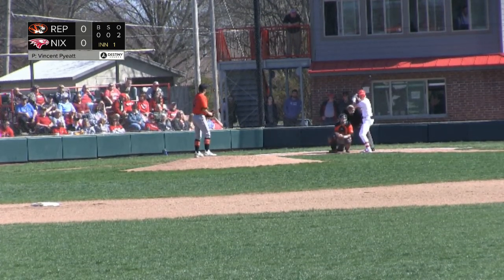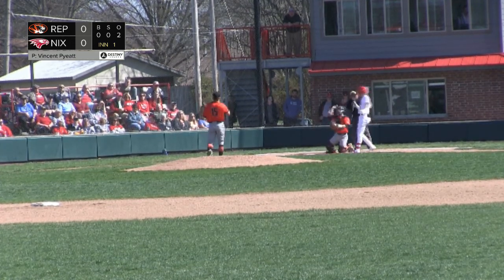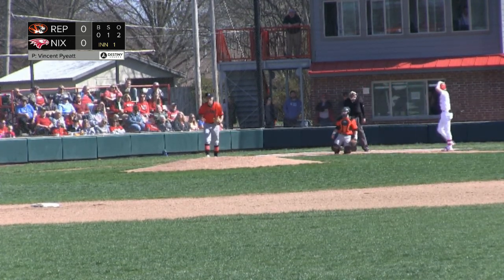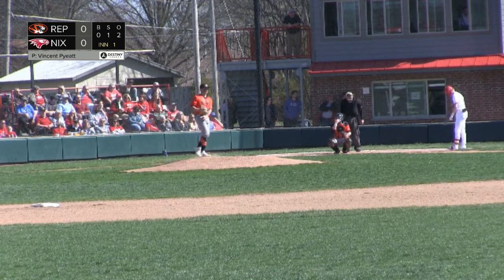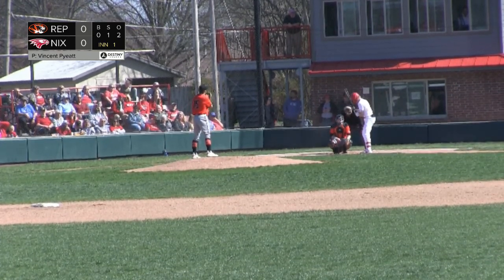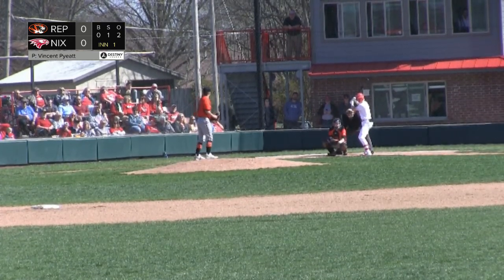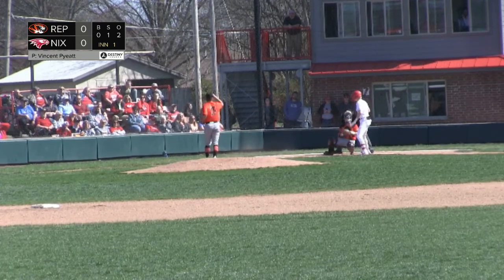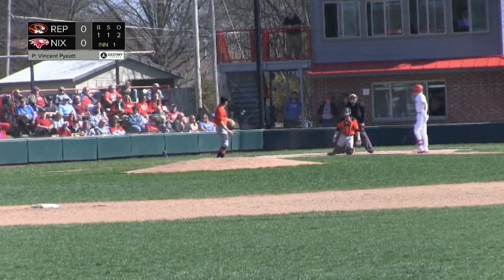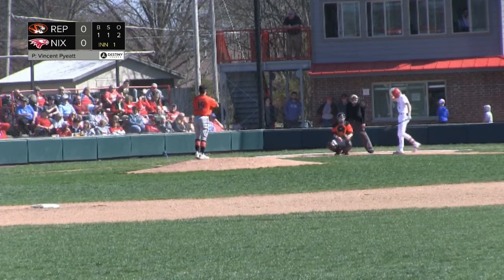Jarrett Nelson, the catcher. And swings and misses at a fastball from Vincent Pyatt. Pyatt's had a very efficient inning so far. Got the second hitter on the first pitch of the at-bat. And that pitch goes up and in. 1-1 count to Jarrett Nelson.